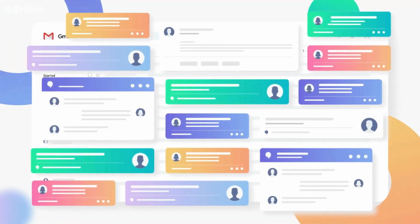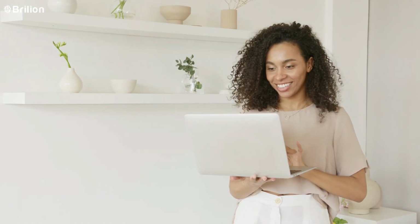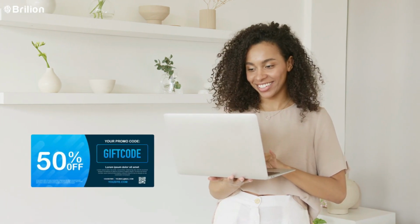The message must be brief and should be a solution to a problem that your clients want fixed. Planning out the frequency at which you will send these emails to potential customers is crucial. It should be enough to influence them, but not so often as to bore or irritate them. With Brillion, you can target your inactive customers and lure them in with a special discount code.